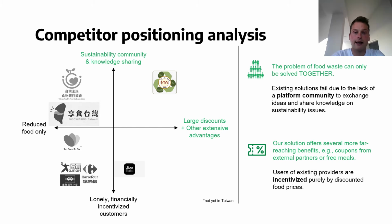On the vertical axis, we assessed competitors regarding their approach, whether they want to tackle the global food waste problem with a community and have people share their knowledge and give tips to each other, or if they are just trying to fight the food waste problem alone, which is on the bottom. And this distribution led to the following perceptual map, where you have on the bottom left quadrant just conventional supermarkets like Carrefour, A-Mart, and others, which are known for offering cheap food. But of course, as a nature of the supermarket, everyone goes there alone.